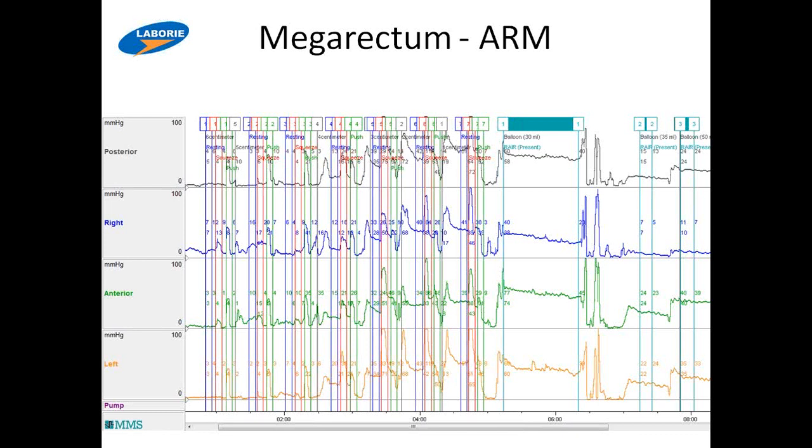So, again, not too surprisingly with her problem, her resting high pressure zone is about 3 centimeters. Up in here, you can see that. The baseline here goes up to about there. And her mean maximum rest was 82 millimeters of mercury. And then the squeeze was 112, which is adequate. And I did not get a RAIR on her. I did not get a rare.